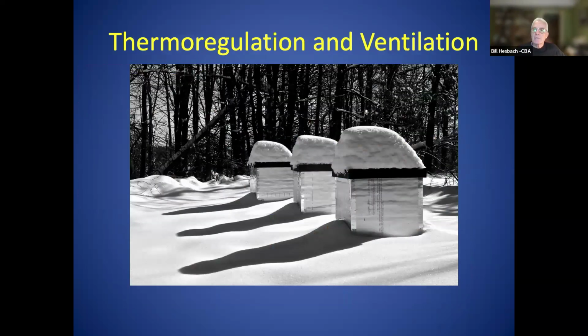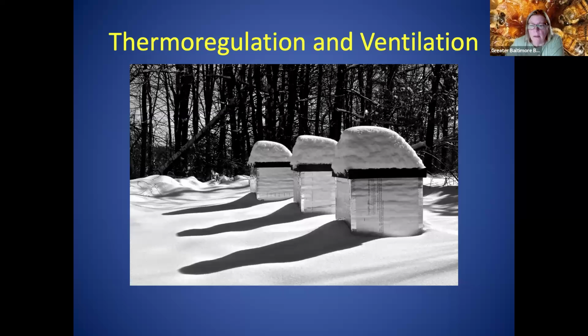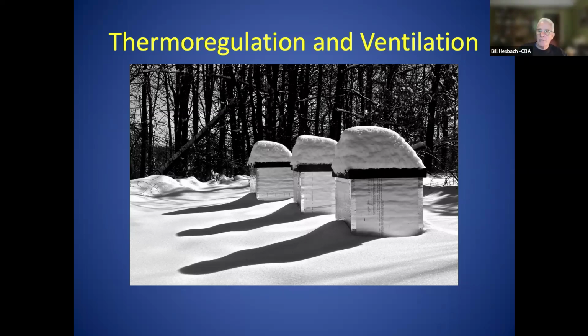So did we get any questions there? Yeah, Nancy asked, at what temperature do bees die? They die at about 43 degrees or 42 degrees. If they stay that way for like 50 hours, they'll first go into a chill coma and then die. So if they can't thermoregulate for some reason, if the cluster gets too small, they'll live for a while, but then they die.